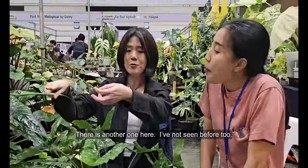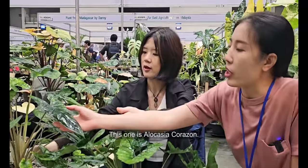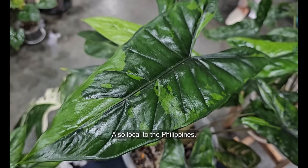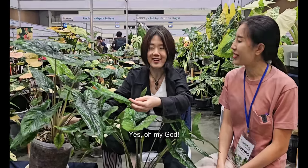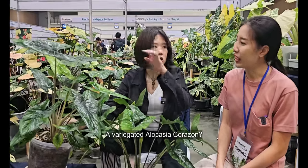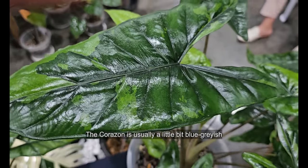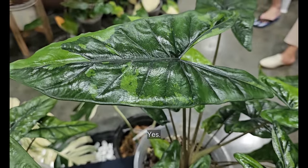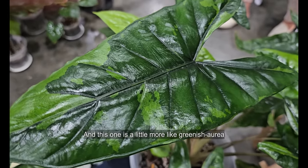And then there's another one here I've not seen before too. This one is alocasia curasan. It's variegated. Also local to the Philippines, I believe. Yes, oh my God, a variegated alocasia. Corazon. It's beautiful. The corazon is usually a little bit grayish. Yes. And then this one is more like greenish aurea when it's very green.